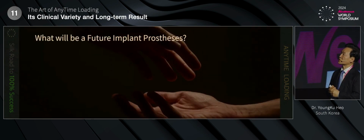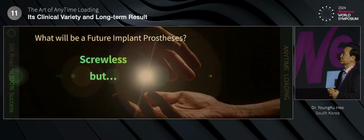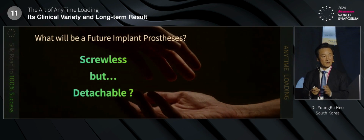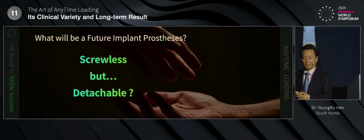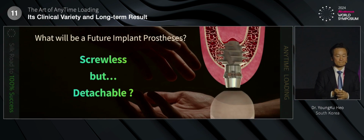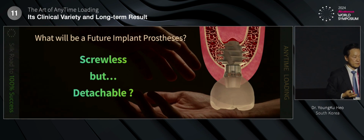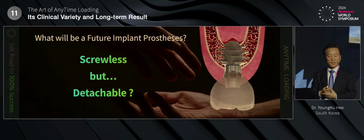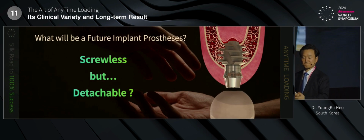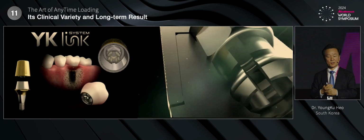So what will be the future implant prosthesis? Maybe screws, but detachable. Do you think that is possible? Or cementless, like this? We can easily take it out and put it in and take it out. And never fall down if the patient doesn't want. If the doctor wants to remove it, it can be easily removed. So we are dreaming of having this kind of solution. So this is one example of this kind of prosthetic.